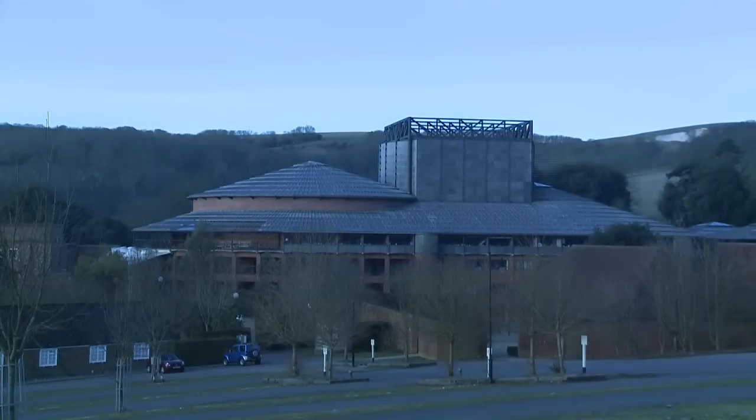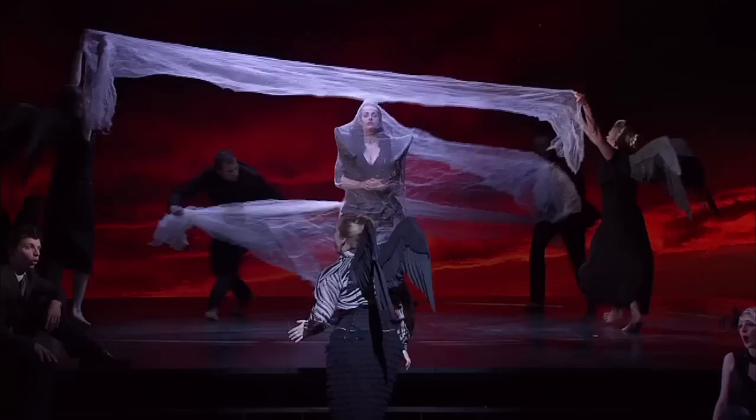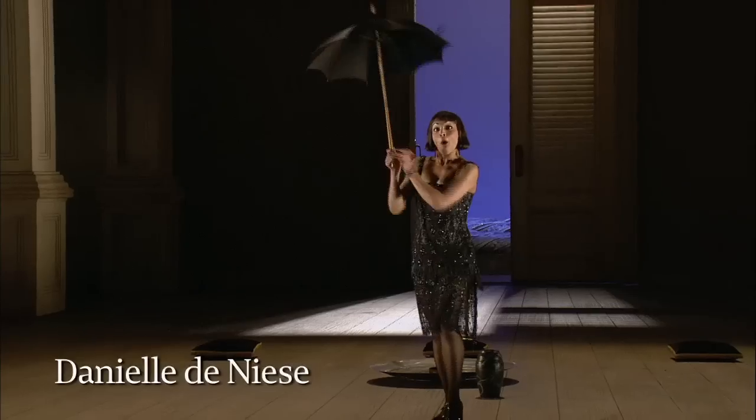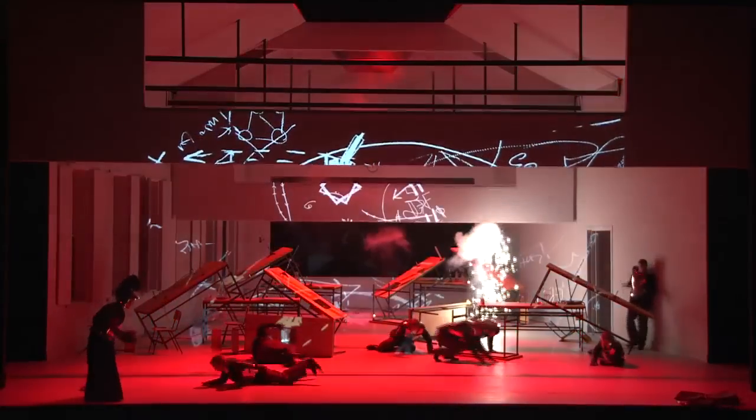Glyndebourne has a long and colourful history with a reputation for creating utterly exceptional opera, an experience that I've loved being a part of. Our productions may be world famous, but let's slip behind the scenes to reveal a few things that perhaps you didn't know about Glyndebourne.